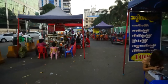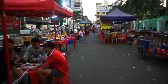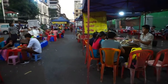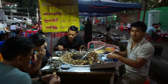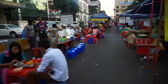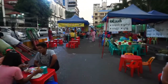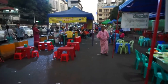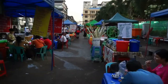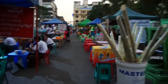We're approaching the end. The night eateries of the center of Yangon in Myanmar. Absolutely incredible. Incredible scenes. Here's another one with the sticks again. Very, very popular. You're not gonna see any tourists eating here. It runs for about 200 meters. Here's a Buddhist nun here. These machines that you see here to my right, they squish bamboo, and the locals drink the juice.